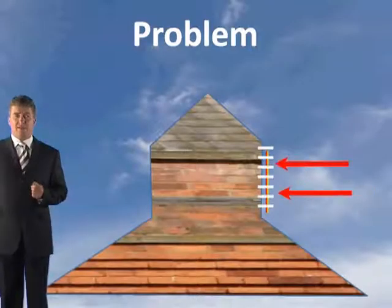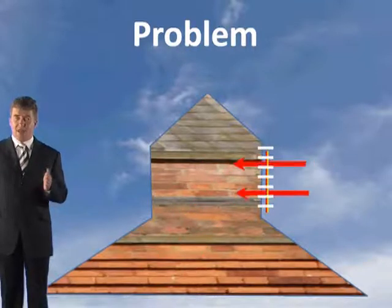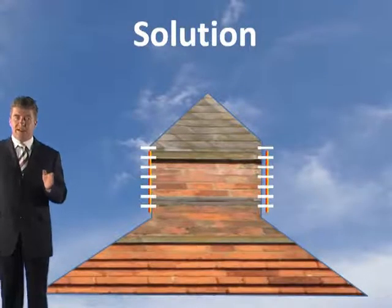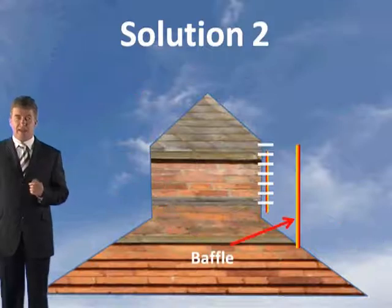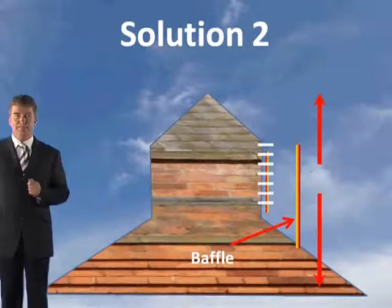Now let's move on to looking at the most common type, which is louvered ventilators. And these are generally installed in two ways. You've got horizontally, and you've got an angle of 30 to 90 degrees. Now, when installed vertically, the direction of the wind can have a major impact on its effectiveness. Therefore, you have to have an adequate number of ventilators of the appropriate size on both sides of the roof and have a wind direction device installed. Now, alternatively, you can install baffles to prevent the wind from affecting the vents, as you can see there.